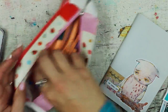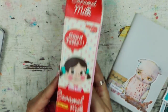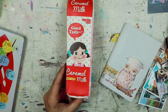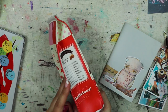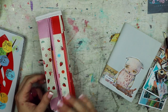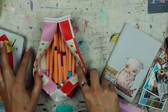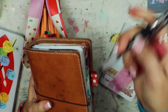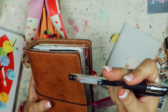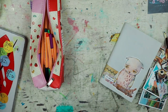So I have my little bag of pens here that's in this cute milk carton. I got this from a pop-up shop at a planner meetup. It's like a little carton milk. Isn't that cute? I will try to find the link for that. And then I put my ruler in there and my pens. And then I have my one black pen that I use, which is, what is this, Uniball Signo. I love that pen. And I think I mentioned it in my last video with the A6.